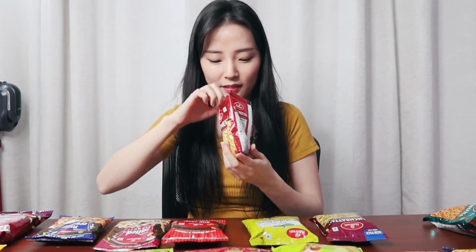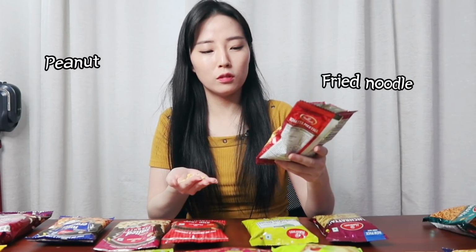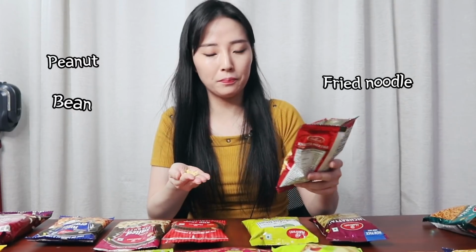Second snack is kahata mita. Is it correct? Peanut also there, and some fried noodle. Some bean also there. Let me try. There are five different tastes. Something is salty, something is sweet, something is spicy. Anyway, I like it.